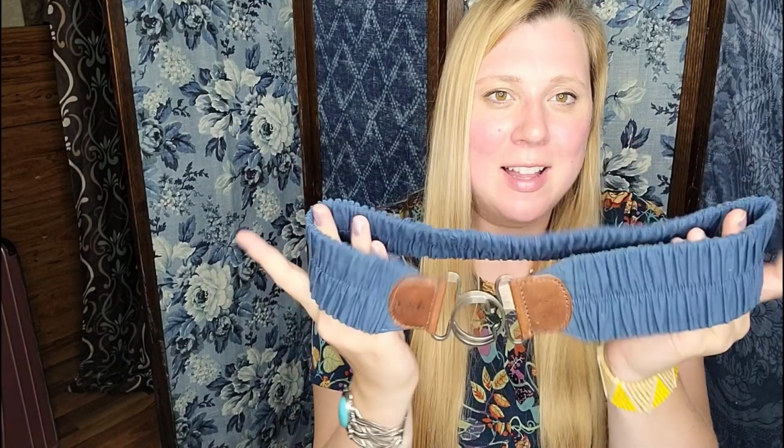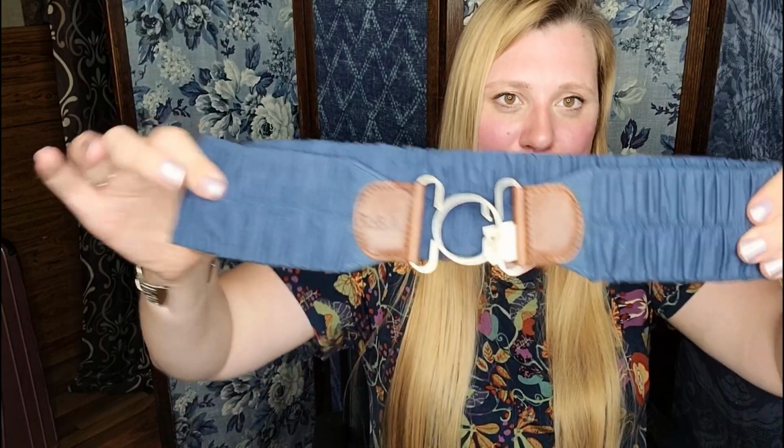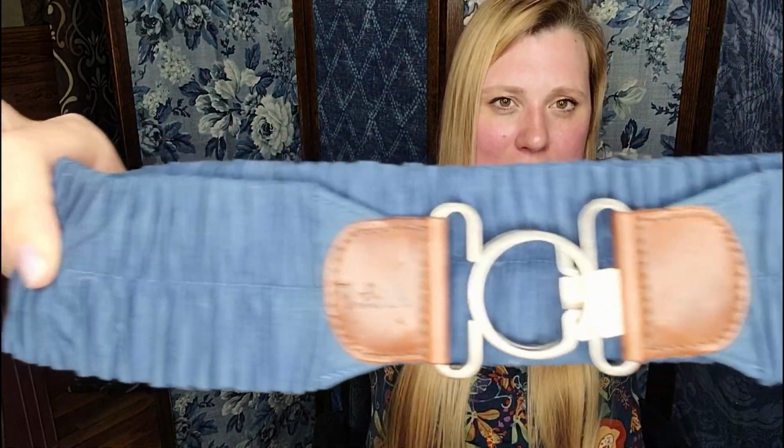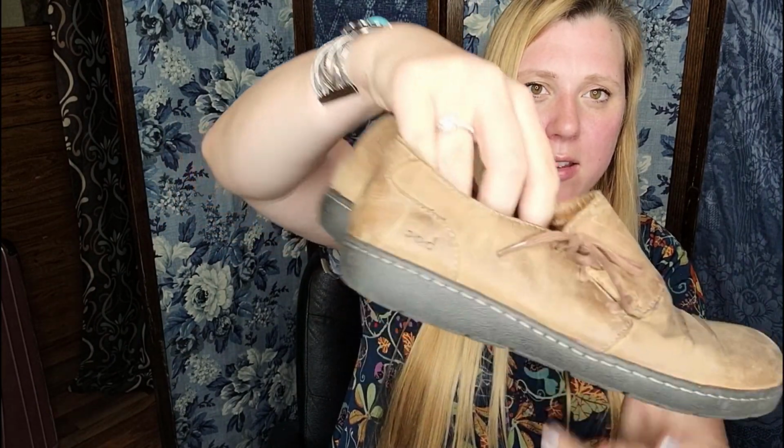Bear with me. Here is an Abercrombie and Fitch women's stretch belt. Like I said, this brand does really well for me. This is in excellent condition. This was at the bins. Grab that. Here are some BOC loafers. They have a really cute little bow detail right there.